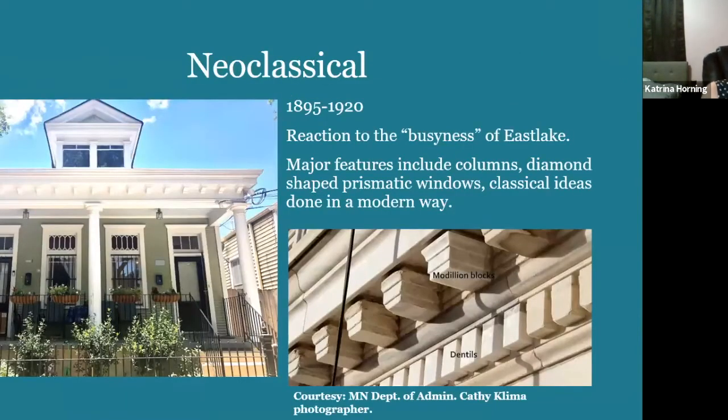Then we get into Neoclassical. If you remember, this is my house here on the left. The Neoclassical movement is a reaction to the Eastlake movement. So we got really busy. Everything's being cut out of jigsaws. There's a lot going on with the decorations. And so we need to scale it back a little bit. In order to scale it back, we look into our history and decide we want to go back to classical form. So we want to suggest classicalism, but we don't want to copy Greek Revival.